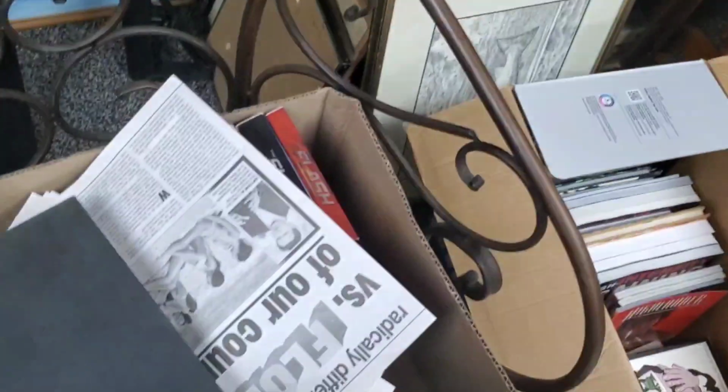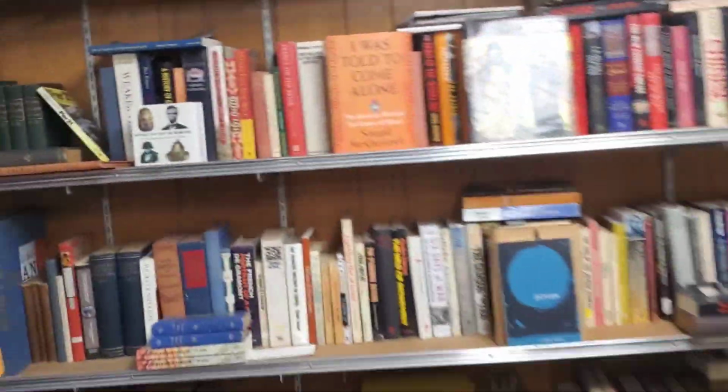Let me take you to the shelves, guys, to show you some of the others. Oh, I got some military button books here. All right, I'm not going to take you through them. We're on the move. I'm going to pull some of these off the shelf.